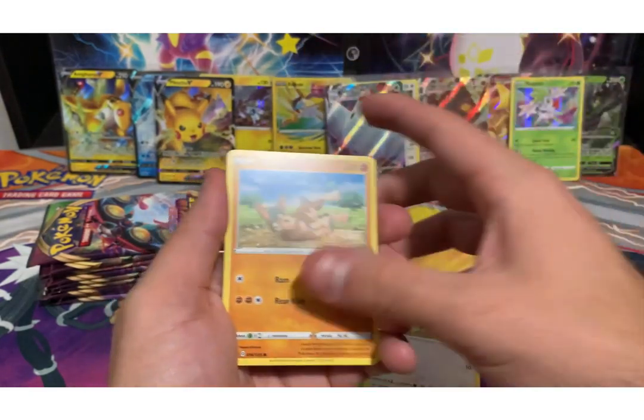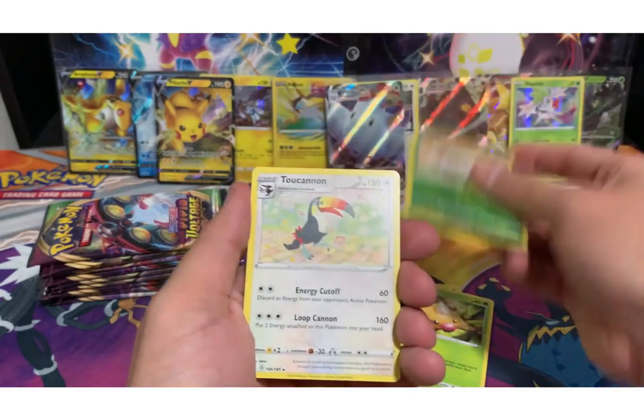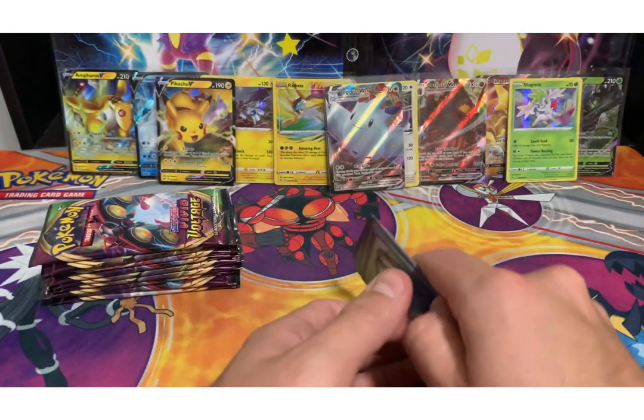Seedot. Joltik, reverse Nincada, and a Toucan Sam.